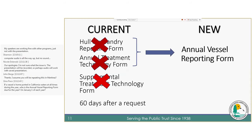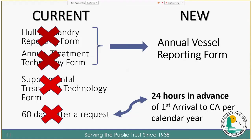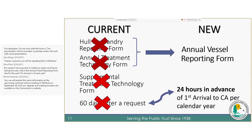One of the other changes, the annual forms are currently required 60 days after we request them from the vessel. This new annual vessel reporting form, as I mentioned on the previous slide, will be required 24 hours in advance of the first arrival at a California port for each calendar year. And we're collecting this 24 hours in advance because it allows us to conduct pre-arrival risk assessments and prioritize the vessels that get boarded and inspected so that we can prioritize our resources that way.